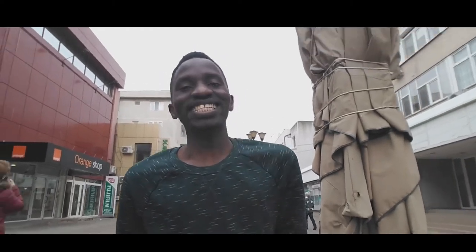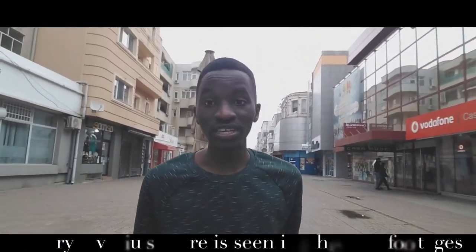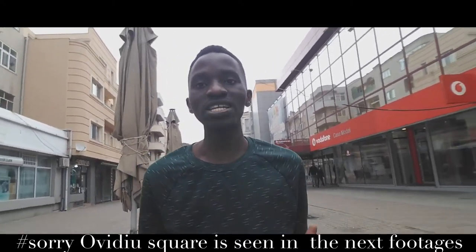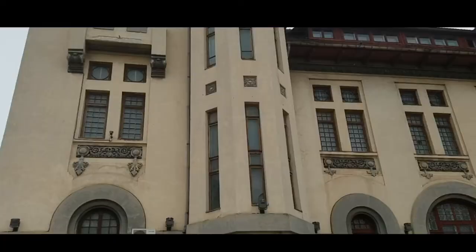Number six in our list is the Ovidiu Square, the square you see right behind me here, all around this area. The Ovidiu Square is also one of the best places to visit and have an experience of your own by walking by. You can see how the square looks.